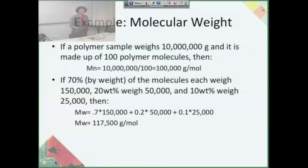However, GPC tells you that 70 weight percent of the molecules are actually 150,000 grams per mole, 20 weight percent of the molecules are actually 50,000 grams per mole, and only 10 weight percent are 25,000 grams per mole. Then you can weight the amounts of each of those based on their weight fraction in the total amount to get a molecular weight that's based on the weight distribution. And so the calculations are right there, and you get a molecular weight by weight of 117,500 grams per mole. So how do you do the polydispersity index?